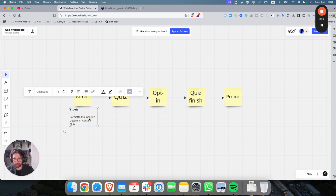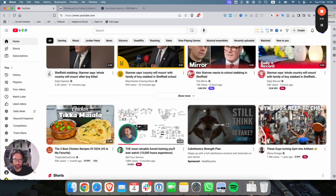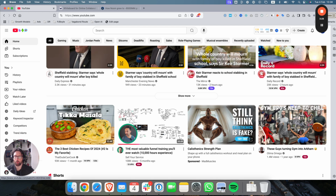And the quiz, now, if this is like a lot of the other quiz funnels that we've built, the start of the quiz will be around future pacing and getting you to envision the transformation, get people excited about what they could be. Now, in this case, this is calisthenics, but it looks like it's not calisthenics for mobility. It looks like it's not calisthenics for sort of rehabilitation. It looks like it's like get swole.